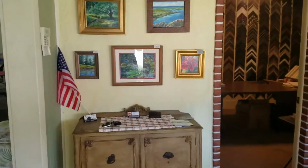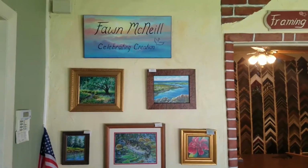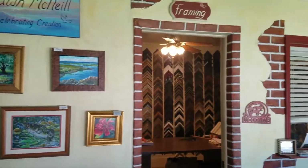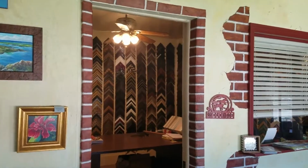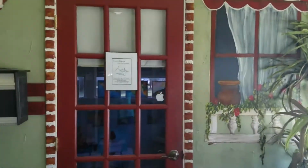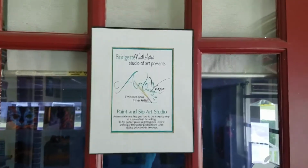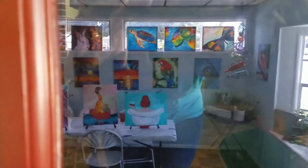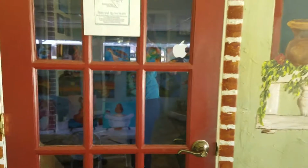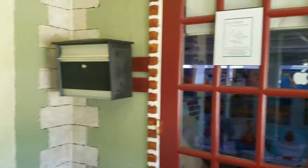And this is what you see when you first come in. There, that's my frame room over there, and that's Bridget's studio over there. There's her sign. She does art parties, loads of fun. If you get a chance, you should do one. They do a whole painting in like 2.5 hours, I think, something like that.